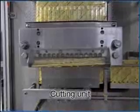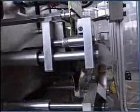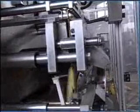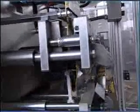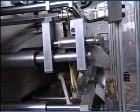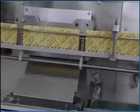Fourth, cutting unit. Cutting unit is used to cut PVC which has formed into the single piece as designed. Before it, the PVC is one board. After cutting it, it changes into the single piece and falls down into the receiving groove, supplying for the after processing.